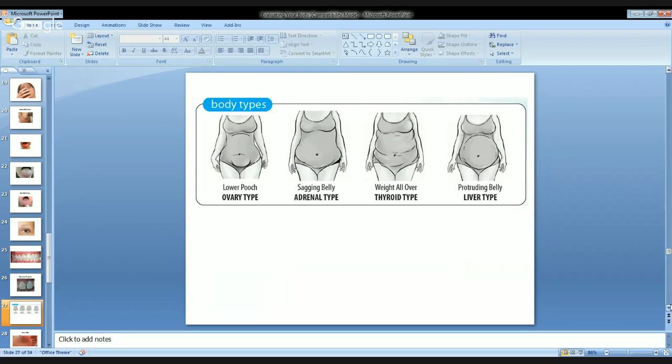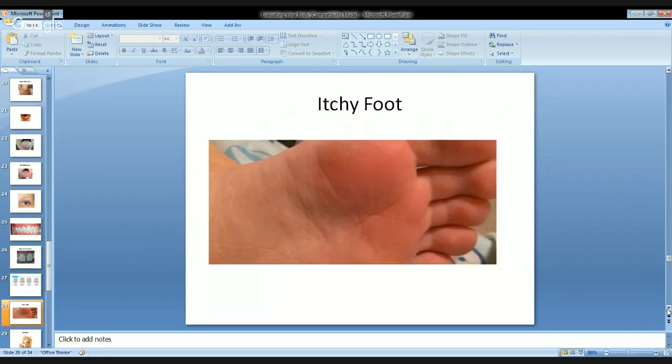If you've been following me, you know about the body types. If someone has heavier hips, that's an ovary type. If they have a sagging belly, that's an adrenal type. If they carry weight all over, that's a thyroid. If it's more of a protruding belly, that's a liver problem. Okay? So you can look on the outside of the body and determine what's going on inside.